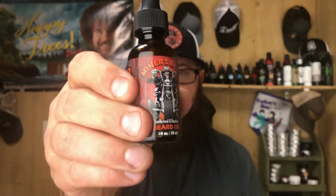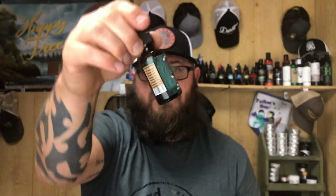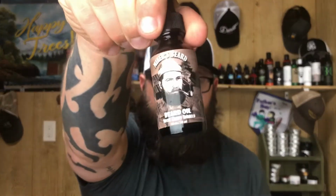So packaging, let's take a look at all their packaging. They have basically a skull theme of all their logos here. The labels are crispy. When I say crispy, very shiny, oil-proof, waterproof for sure, but they stand out. They get your attention immediately, and I like that. Every label that I have, I'm like, wow, that stands out to me.